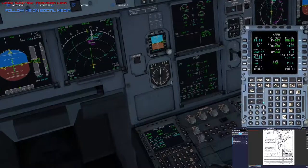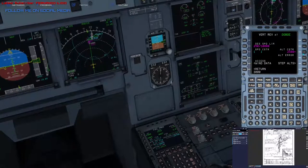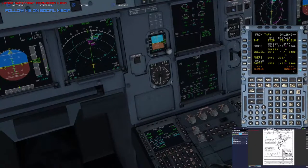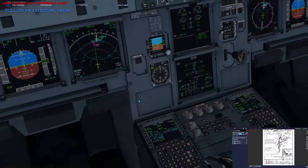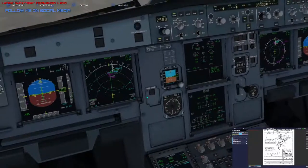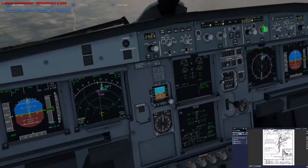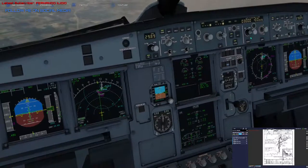Okay, let's cross Dobby at 3000. We'll put it as a hard constraint. American 206. What is the distance from the VOR Echo Alpha Uniform to the airport, Minneapolis Airport? Okay, speed VS.